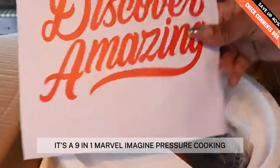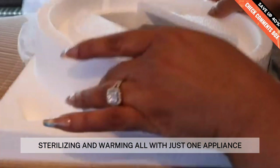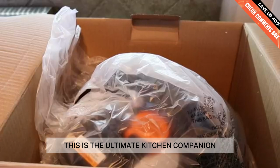Imagine pressure cooking, slow cooking, making rice, yogurt, steaming, sautéing, sterilizing, and warming, all with just one appliance. It's like having a whole kitchen's worth of gadgets in one sleek device. Yeah, you heard me right. This is the ultimate kitchen companion.